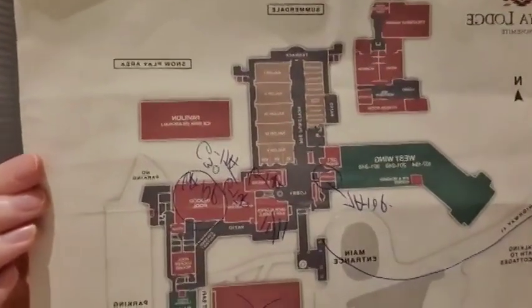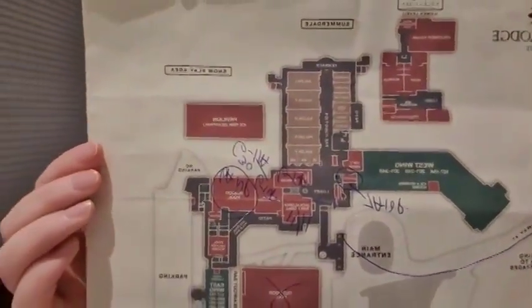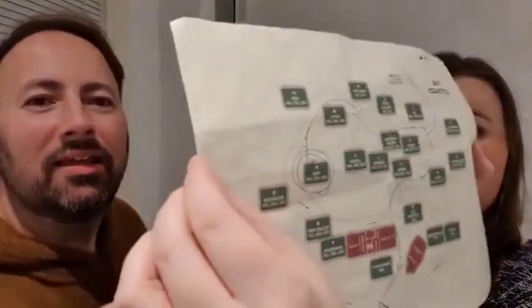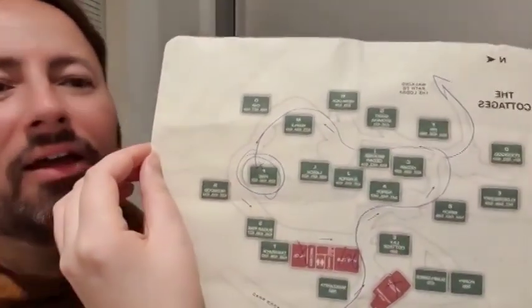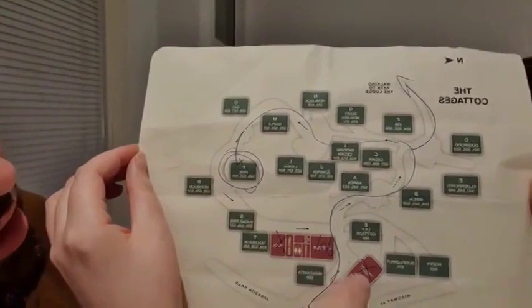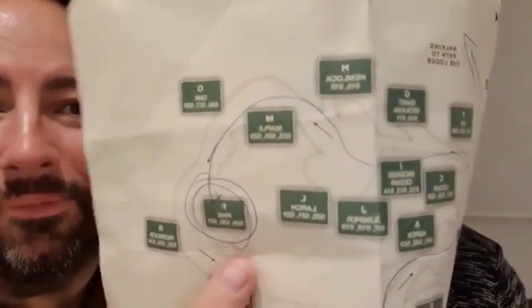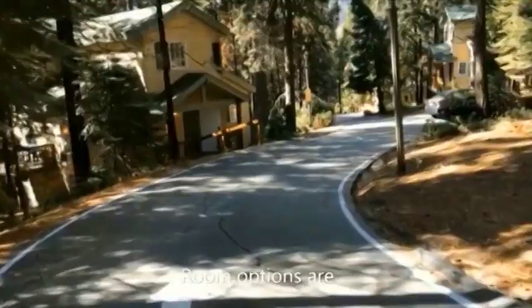And this is the very map. And in fact, if we just turn around to the other side, this is where ours was. Now looking at the map, which one was us? We stayed in Pine. That one there, Pine. There we go.